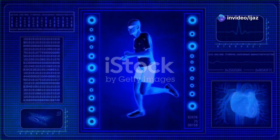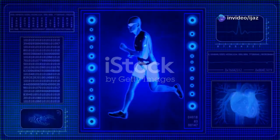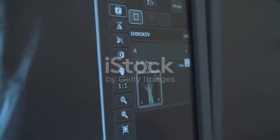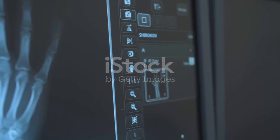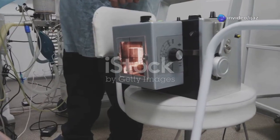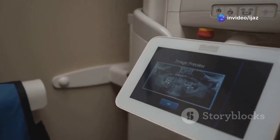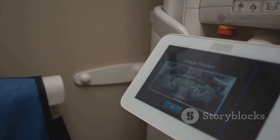Section 6. Beyond Bones: The Expanding Spectrum of X-ray Applications. While X-rays are famous for imaging bones, their uses go far beyond. Their ability to penetrate materials opened up diverse fields. Dentistry quickly became a major area for X-ray application.